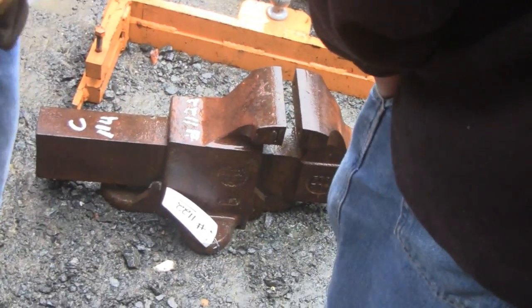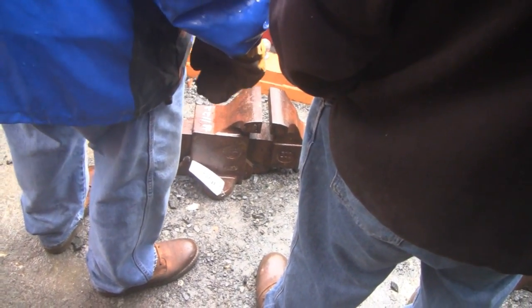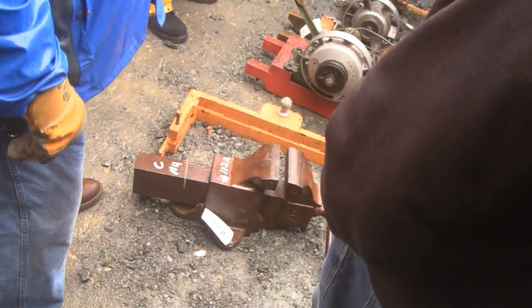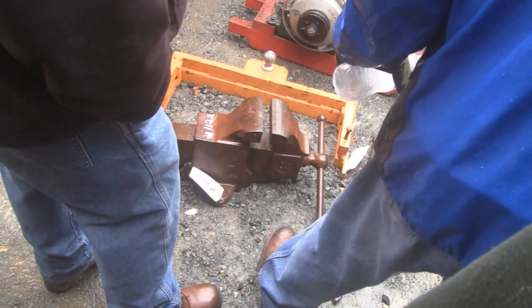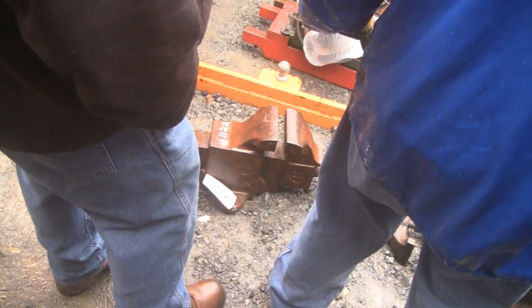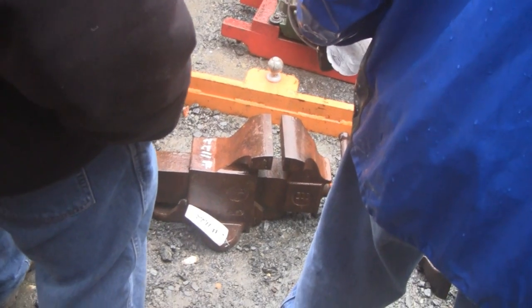Heavy duty vise there. You got a come-along, an old fashioned come-along. On that vise right there, I'm gonna give you $200 on it, $100, 50, 60, 70, 80. 130 bucks for the heavy duty vise.